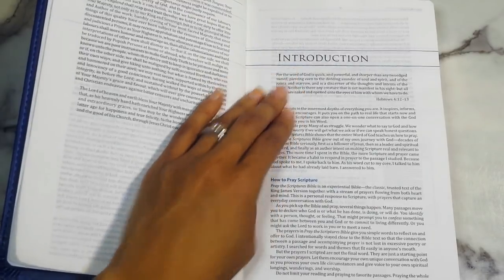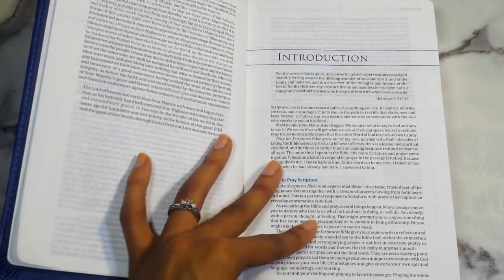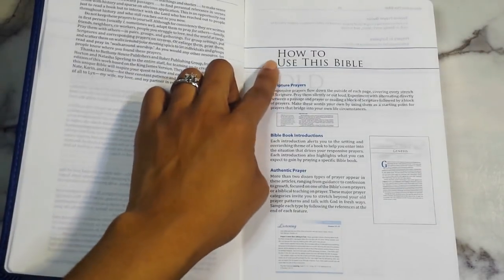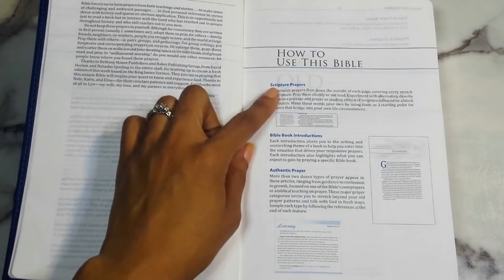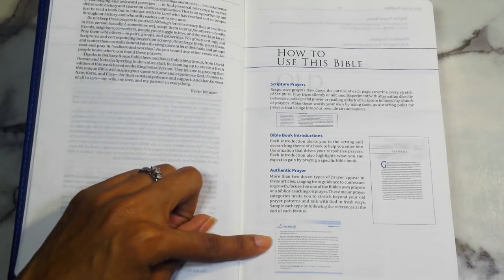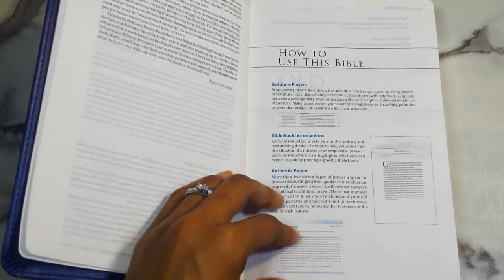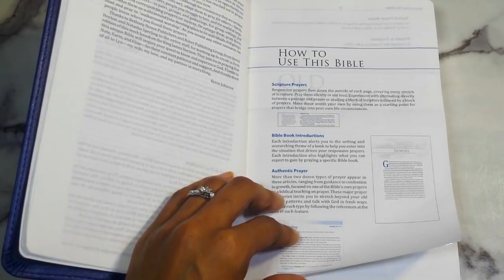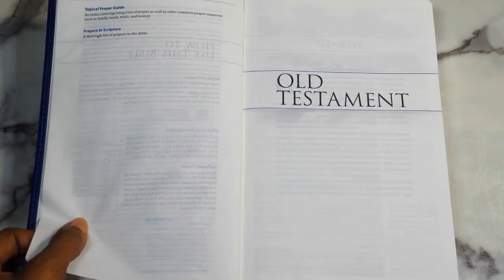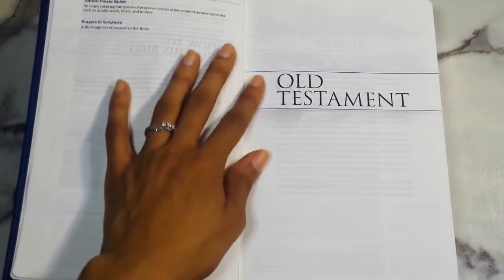Then you go into the introduction, which tells you how to pray scripture, which I think is nice. Then you go into how to use this Bible. So you have scripture prayers, Bible introductions, and authentic prayer, which kind of looks like these, which is basically the articles that they said they have on different categories that deal with prayer. Then you have your topical prayer guide and your prayers in the scripture. And then you go into your Old Testament.